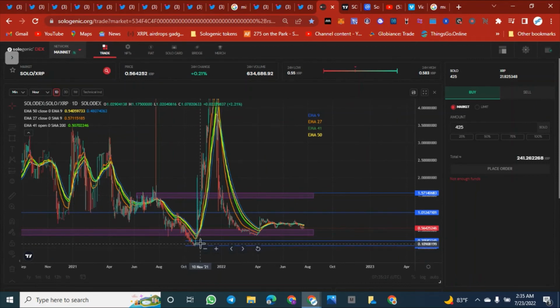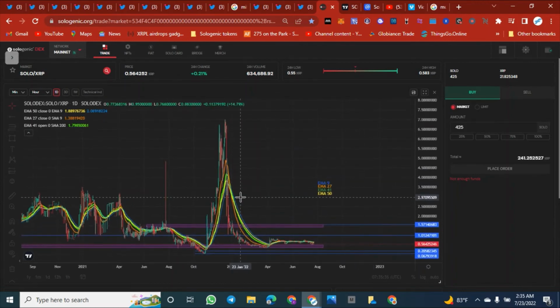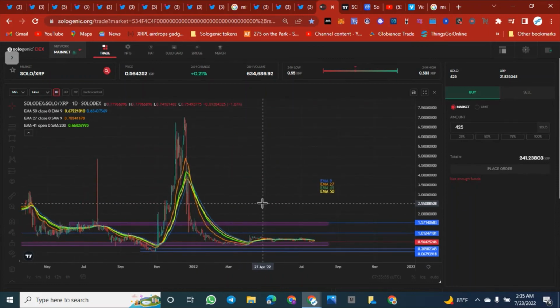That is not a bad thing, because what that does is give me an opportunity to load up one more last time. And if you've seen the huge pump that we had from 8 cents, this was literally in 2 or 3 days, if I remember. Actually, it was about a couple of weeks, excuse me. But when I bought it, it literally shot up right here the next day. I could have bought so much Sologenic. It could have changed my life, and it should have changed my life, but I did not take profit.